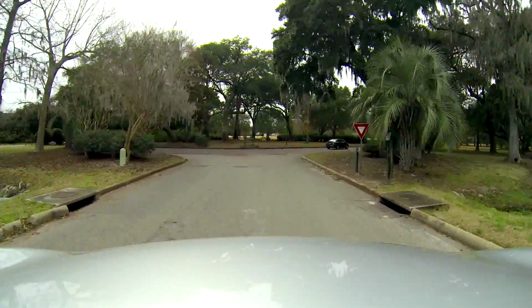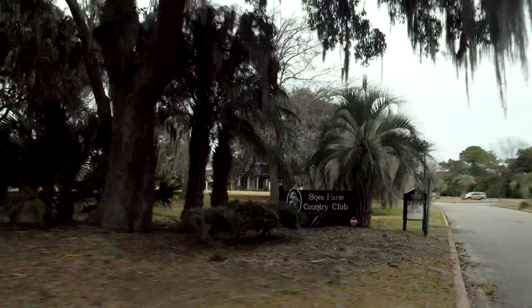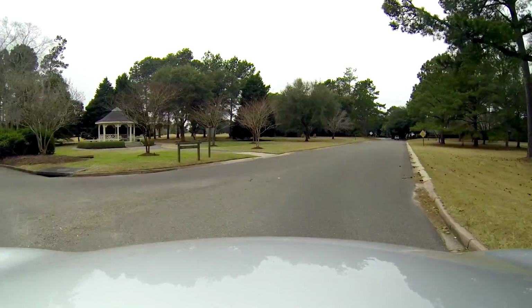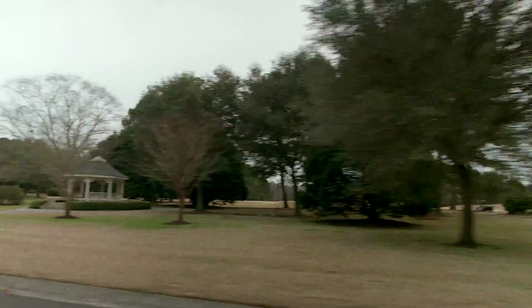What we're going to do is just spin through here and let you guys see some of how Snee Farm sets up. There's varying price points back here. There are some townhomes back here, most of which line the golf course. And then you have single family homes. Most of these single family homes are at least a half an acre lot.